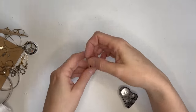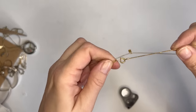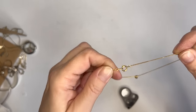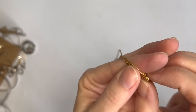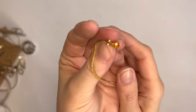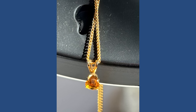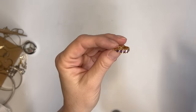Oh, I have this little chain. This feels costume. Just the chain feels costume. I don't see any marks. Let's see what the pendant looks like. Very delicate little citrine colored pendant. I don't see any marks on the pendant, but again, it's a beautiful citrine, orange topaz colored pendant on a little delicate chain. That one tested as glass. So here's the match on that one.